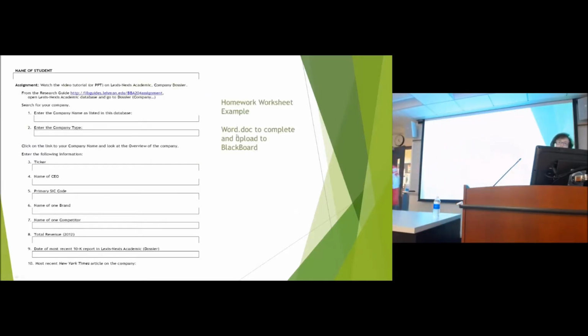And then the students would fill out this worksheet on the company that they're working on for their group project. And this would mean they would use the LexisNexis database that they just watched a video about and fill in all this information about the company, okay? And this is a Word doc, which is on a website, and they can fill it in and upload the Word doc to Blackboard.